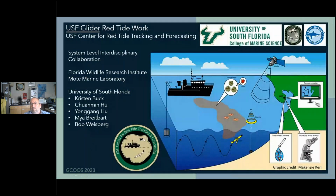Here at USF, we're part of a cooperative. I think you heard a little bit about this from John in previous weeks at Moat. We collaborate with Moat Marine down south of us, but it is coordinated by the Florida Fish and Wildlife Research Institute here in Tampa Bay. And at USF, we have the USF Center for Red Tide Tracking and Forecasting.